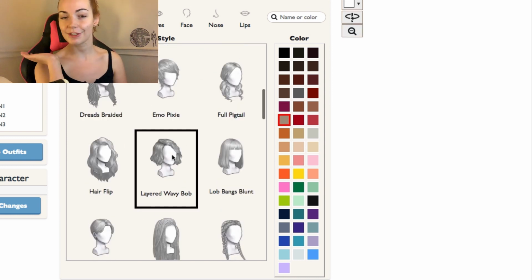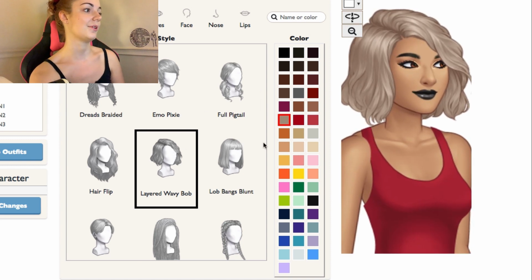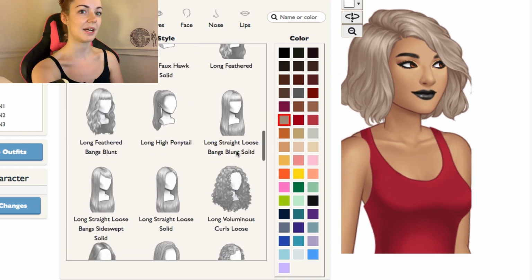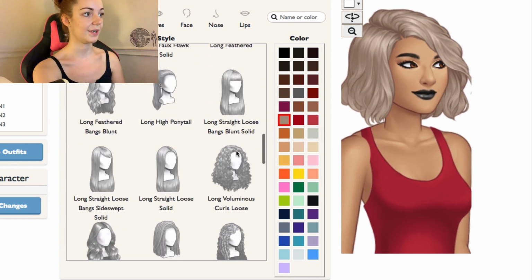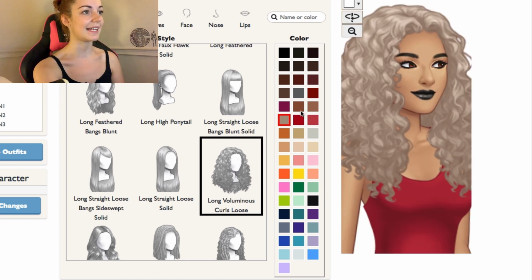I'm writing a new story at the moment called The Transfer. I'm sure you guys know. And this hairstyle is for one of my main characters that isn't customizable. And I love her. Oh, I'm going to go for this hair for her. Because I love it and it looks great.